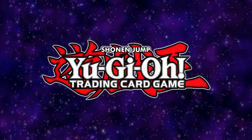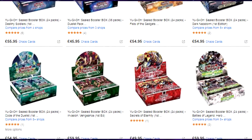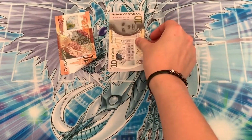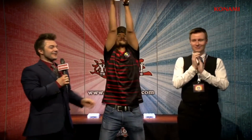Yu-Gi-Oh is one of the most difficult trading card games to get into. With over 10,000 different cards and so many different products to choose from, where do you even begin? Using a budget of just £30 a week, I set out to mould my own deck and climb the competitive ladder all the way to the European Championships.